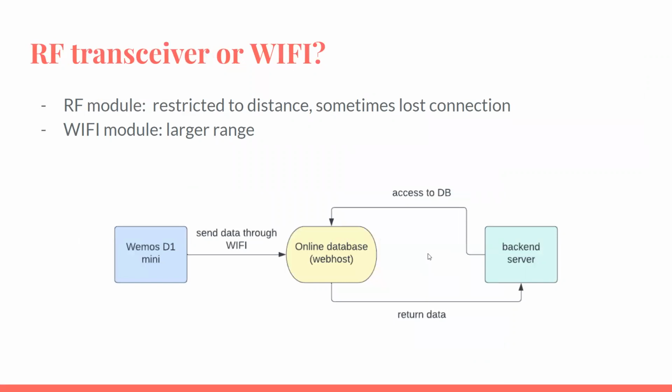In the beginning, we also thought of using RF transceivers to send data to our backend server. However, after building and testing the circuit with the transceivers, we found that the range of our device is pretty restricted to the distance between the transmitter and the receiver. And also sometimes we would lose the connection. As a result, we switched to the Wi-Fi module built in the MCU. Using Wi-Fi to transfer data, the MCU can work in a larger range.